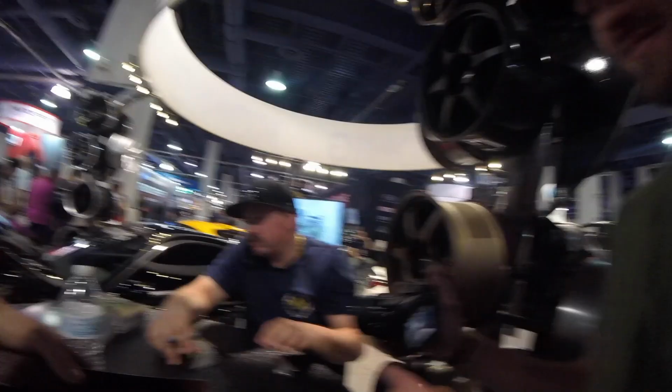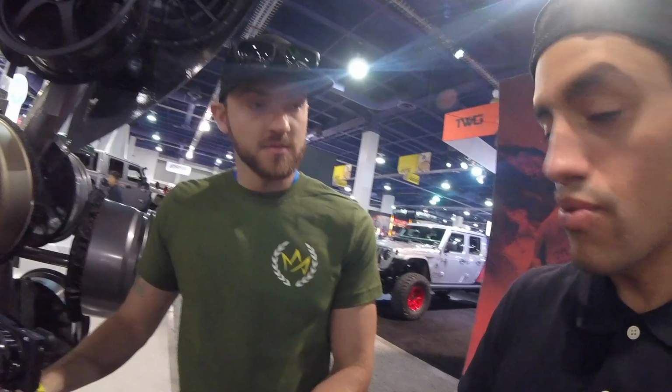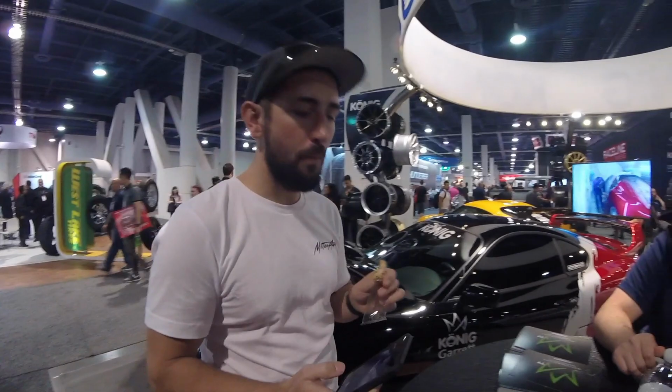Let's see what these cookies are all about. Honolulu Cookie Company. So the deal with these is these two dudes came over and gave them to us all the way from Hawaii. So these are Hawaiian cookies. You can have one, and then I need to share them with Scott. How is it? What flavor is it? Can you tell? I don't know. It kind of tastes like coffee. Maybe that's just the flavor I'm eating.